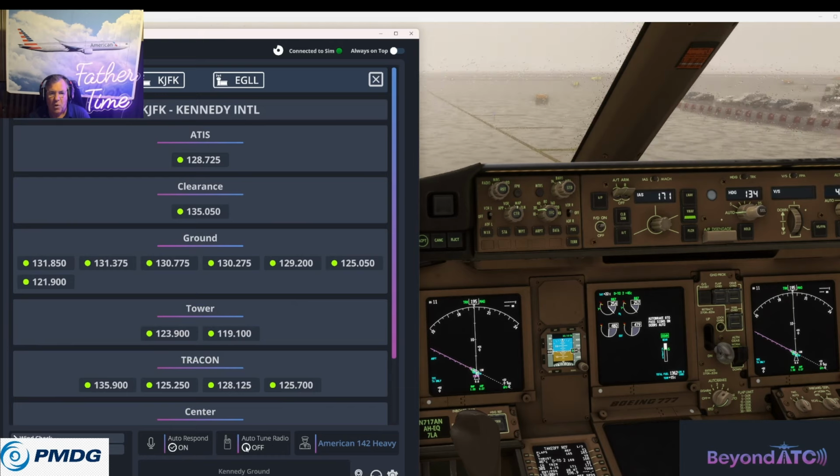Very cool. And so this is going to take us, our sequence would be ground, tower, departure, all on New York, then New York Center, then Boston Center, then Moncton up near Newfoundland, Nova Scotia, Canada, and then we'll get into Gander up near Newfoundland, and fly Gander, and then Gander Oceanic, and then Shanwick, which is the Oceanic, at 30 West, then Shannon, which is their air traffic control in the Irish airspace, and then we'll do London control as we make our way in, and do their approach control on their tower and ground all the way to the gate. So that's what it should do on Beyond ATC.